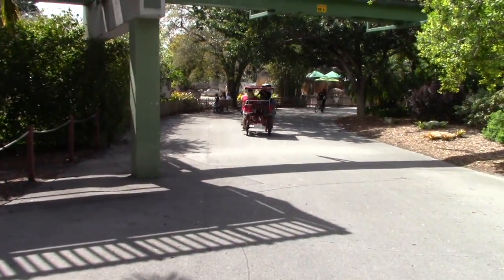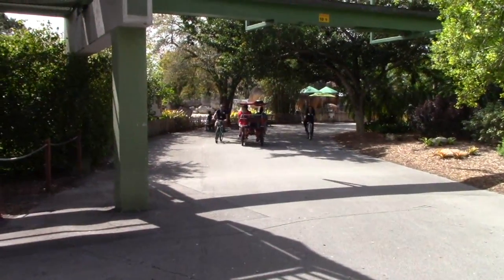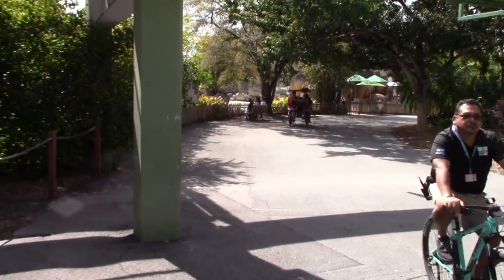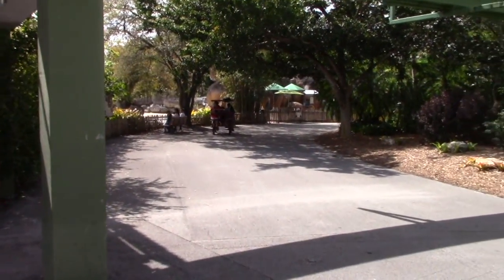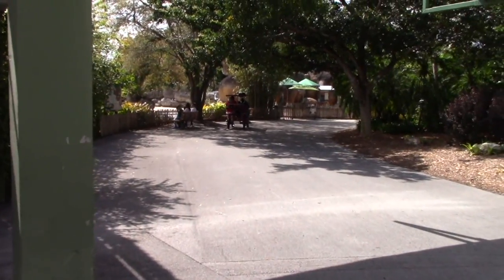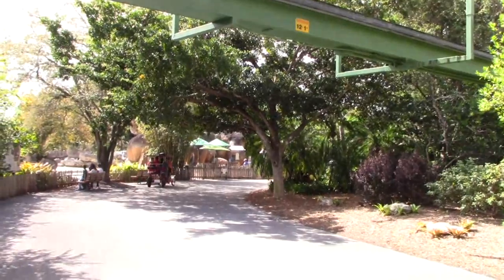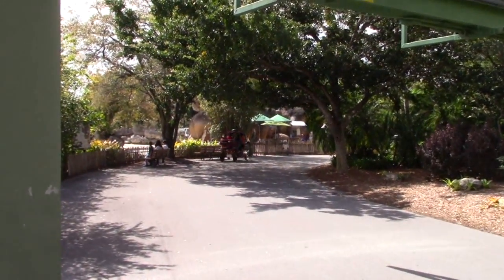You might have noticed a lot of people on these big tandem bicycles going around the zoo. People can rent these. It's another way to get around without walking, just like the monorail, because it is a large zoo, lots of walking.